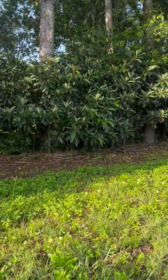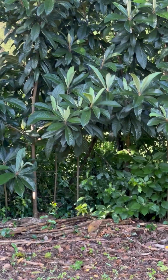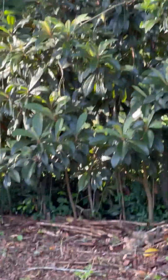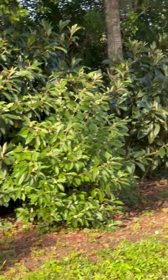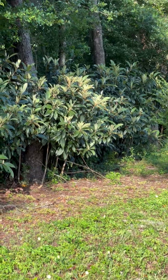Okay, we've done that actually all around the perimeter of the property. See how that works? Like a fence. You see the roots? That gives privacy from the side, the property at the other side. And a lot of shelter for the animals and a lot of food for them too. See that? A wall of loquats.